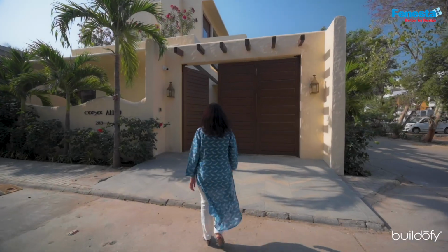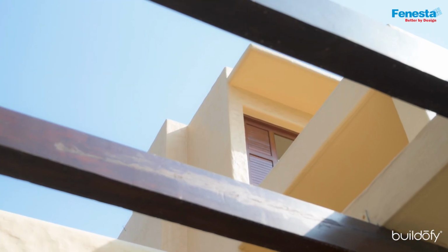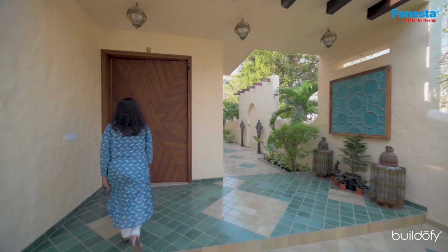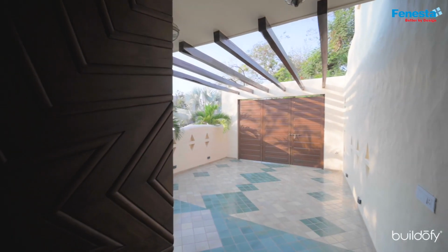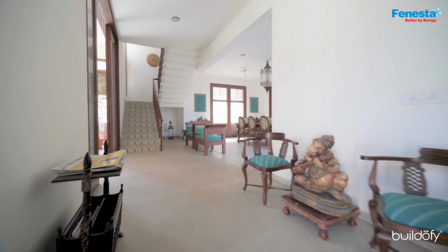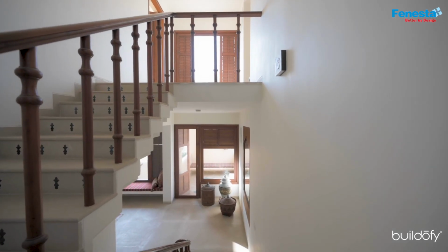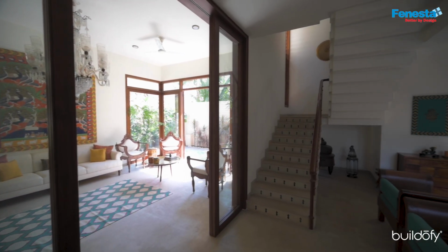You enter through a largish wooden door with wooden pergolas, and a large main door welcomes you. Facing the north side, the staircase and the foyer act as the main vertical connect as well as the main circulation spine for the entire house. It separates the formal and the informal spaces.